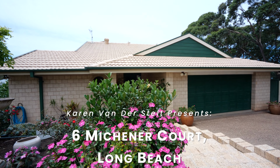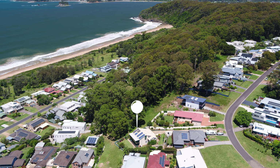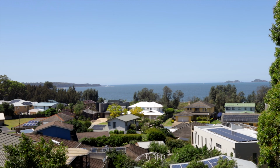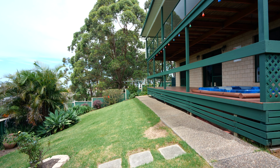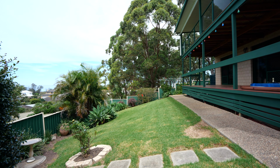Welcome to 6 Michener Court, Long Beach. Nestled back from the street, this gorgeous home is so well positioned that it boasts some of the best views of the toll gates that you will ever see. And the clever use of the block means that those views are on offer from just about every room.